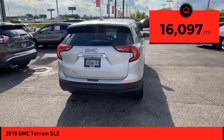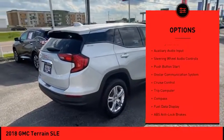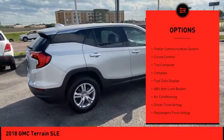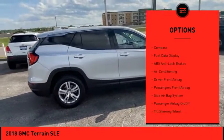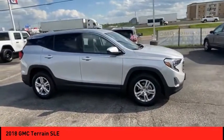Here are some of this vehicle's great options: power mirrors, remote keyless entry, outside temperature gauge, backup camera, auxiliary audio input, steering wheel audio controls, push button start, OnStar Communication System, cruise control, trip computer.